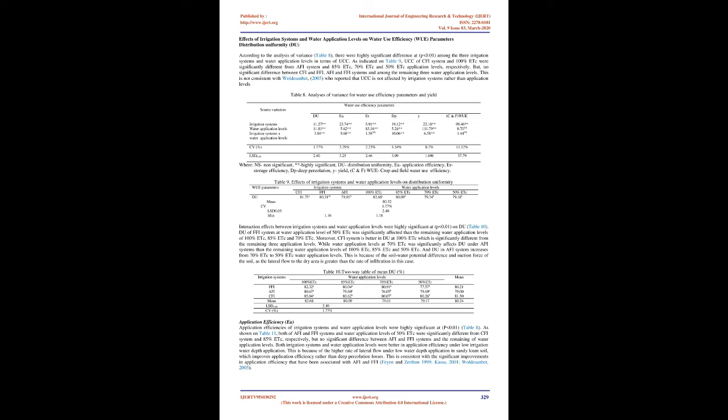Effects of irrigation systems and water application levels on water use efficiency, WUE, parameters. Distribution uniformity, DU. According to the analysis of variance, Table 8, there were highly significant difference at P0.01 among the three irrigation systems and water application levels in terms of UCC. As indicated on Table 9, UCC of CFI system and 100% etc. were significantly different from AFI system and 85% etc., 70% etc., and 50% etc. application levels, respectively. But, no significant difference between CFI and FFI, AFI and FFI systems and among the remaining three water application levels. This is not consistent with Wolde-Zenbit, 2005. Who reported that UCC is not affected by irrigation systems rather than application levels.